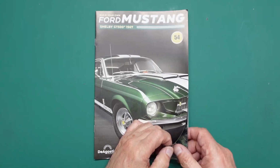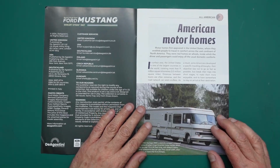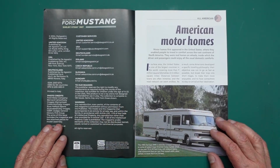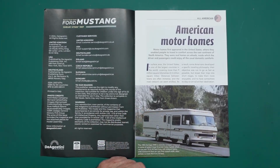Boy, she's a beauty. Some people love it, some people hate it, but I'm going to go on building it because I absolutely love it. Okay, so as usual, we'll look in the magazine first. So here we go. We're starting off with American motorhomes.